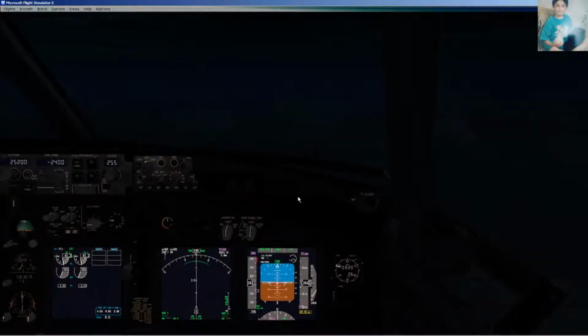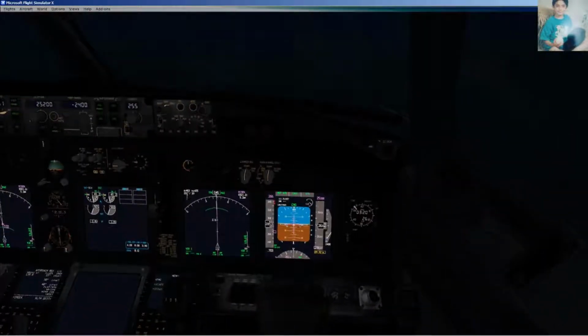Los Angeles Center, good evening, Southwest 2282, descent through flight level 264 via the Cape X6 arrival.